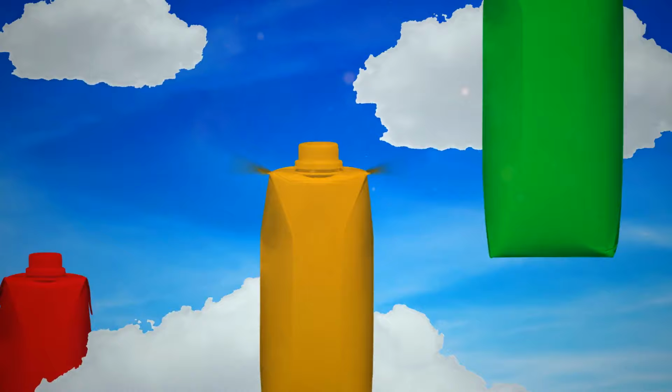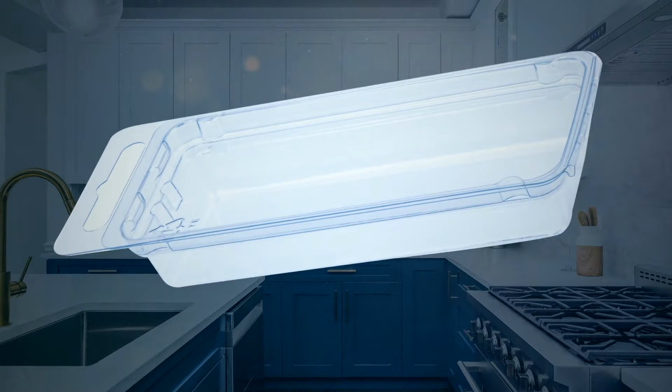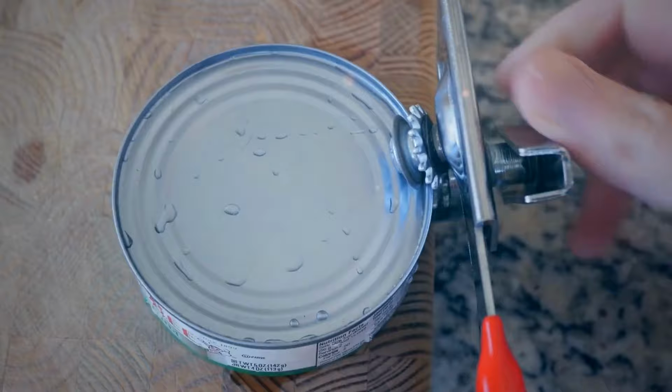Open rigid plastic clamshell packaging as if it were just a simple can. The sharp wheels of any can opener can cut the plastic without the hassle of using scissors or knives. It won't curl around the corners, so just cut open one side and tear it apart.